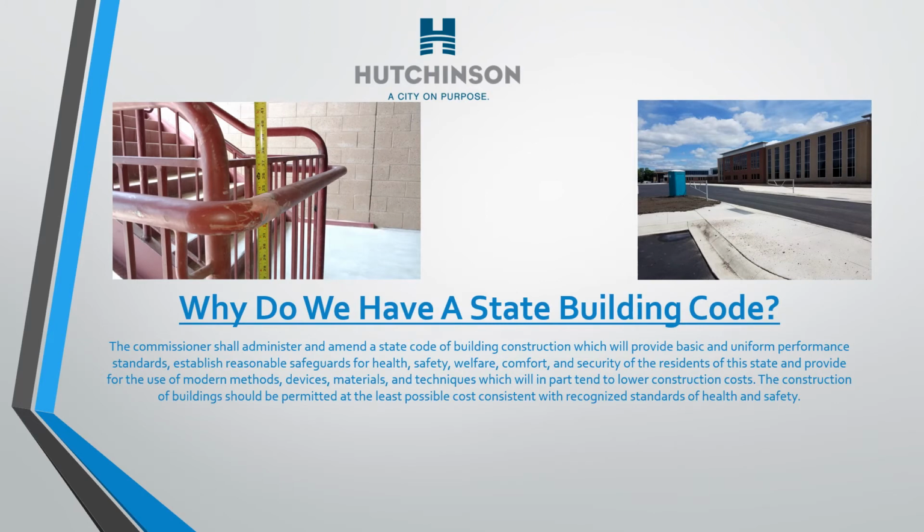Providing reasonable safeguards for security is also a component of the Minnesota State Building Code. We see security provisions in things like guardrails, door locking mechanisms, and site security features like the gating system shown in the photo to the right.